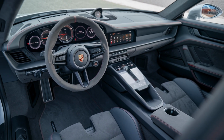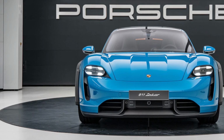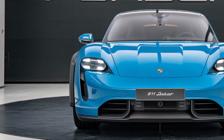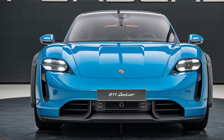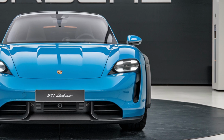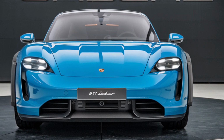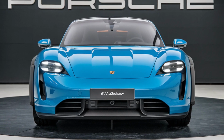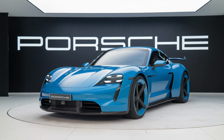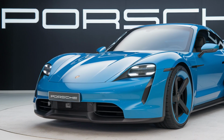Under the hood, Porsche didn't cut corners. The Dakar is powered by a 3.0-liter twin-turbocharged flat-six, producing 473 horsepower and 420 pound-feet of torque. Power is routed through an 8-speed dual-clutch PDK gearbox to all four wheels. The result? 0 to 60 in 3.2 seconds. The only limitation is the tires, which cap top speed at 149 miles per hour. But within that limit, the Dakar feels just as explosive as a road-focused 911 on pavement.